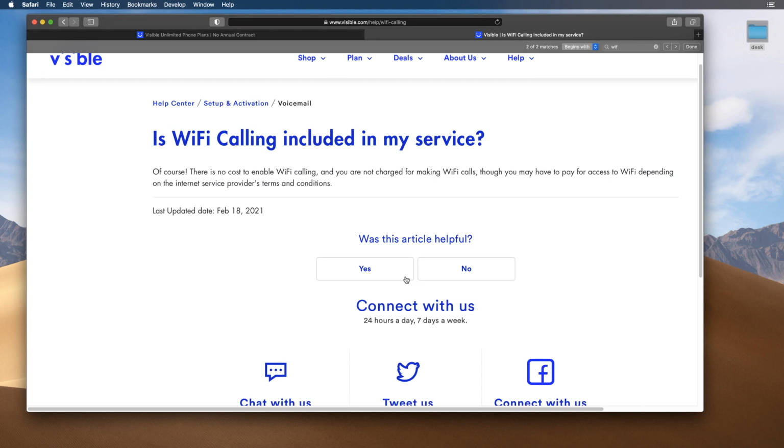Next up, Wi-Fi calling. Visible also supports Wi-Fi calling on compatible phones. With Wi-Fi calling, your phone can make and receive phone calls as well as send and receive text messages using your Wi-Fi connection instead of the cellular network. With Wi-Fi calling, you'll be able to use your Wi-Fi connected phone in areas where you have little or no cellular coverage.